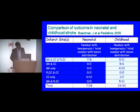And James Boardman, a few years ago, compared neonatal infarct strokes with childhood strokes, and you can see that the number of children who developed a hemiplegia in the neonatal strokes was much lower than in the ones with the childhood stroke. And you can see that the chance of developing a hemiplegia, even with just the cortical and basal ganglia involvement without the internal capsule, was also high in the childhood stroke, but never occurred in the neonatal stroke. So the timing when the lesion occurs is important.